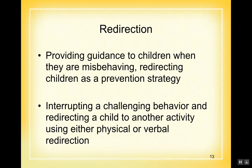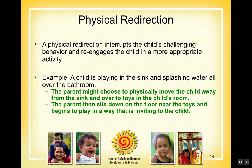Parents can provide guidance to children when they are misbehaving by redirecting them as a prevention strategy. A parent can interrupt a challenging behavior and redirect a child to another activity using either physical or verbal redirection. Let's talk about these two strategies. A physical redirection interrupts the child's challenging behavior and re-engages the child in a more appropriate activity.